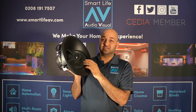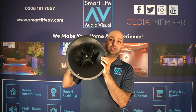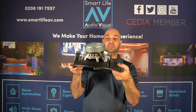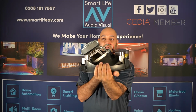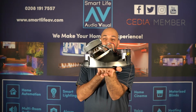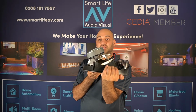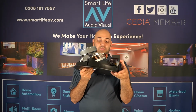So exactly the same, but you can see that this is a much bigger enclosure. On the back, you can see that it has an enormous magnet, and this is how it sits in the ceiling. So once again, solid metal magnet, metal dog legs, a very high quality constructed product.